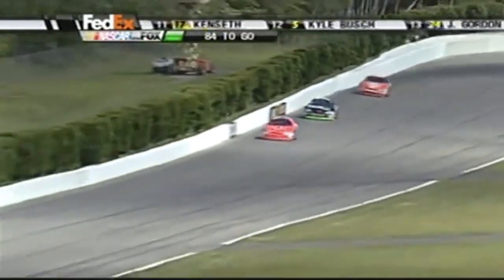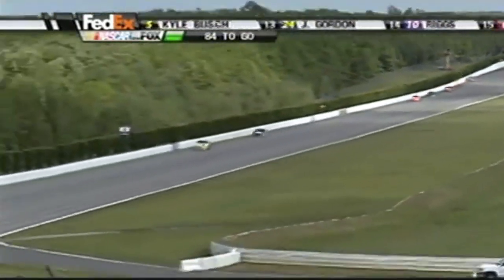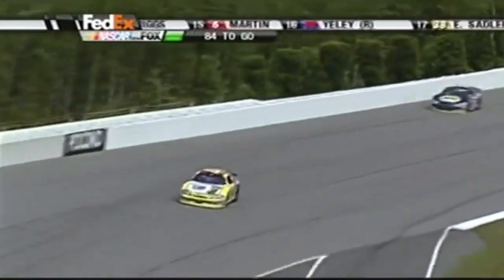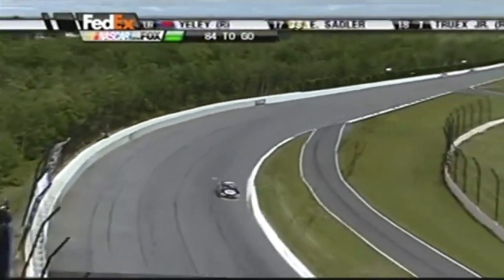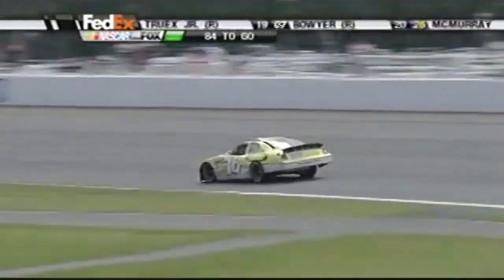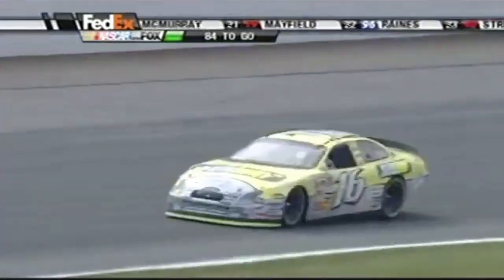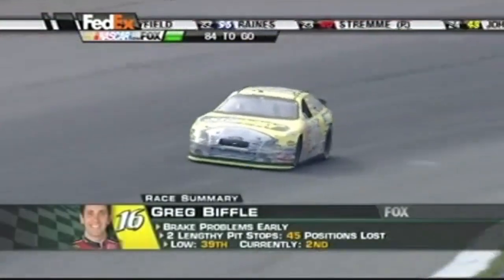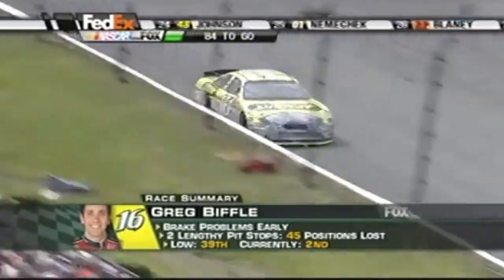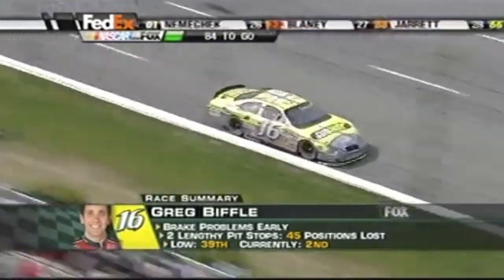But I want to update you on someone else that's even running a little better than this car: Greg Biffle in the 16 car. Started up in the top 10, all types of brake problems. And now Greg Biffle in the 16 car is running second, just a little over a second behind Kurt Busch in the 2 car. Biffle's 1.2 off the lead, but he has a 4-second cushion back to Dale Earnhardt Jr. And there you see how Biffle's day has gone so far.